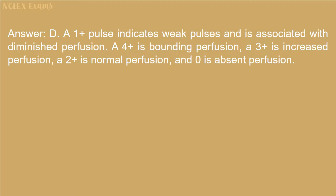Answer D. A 1+ pulse indicates weak pulses and is associated with diminished perfusion. A 4+ is bounding perfusion, a 3+ is increased perfusion, a 2+ is normal perfusion, and 0 is absent perfusion.